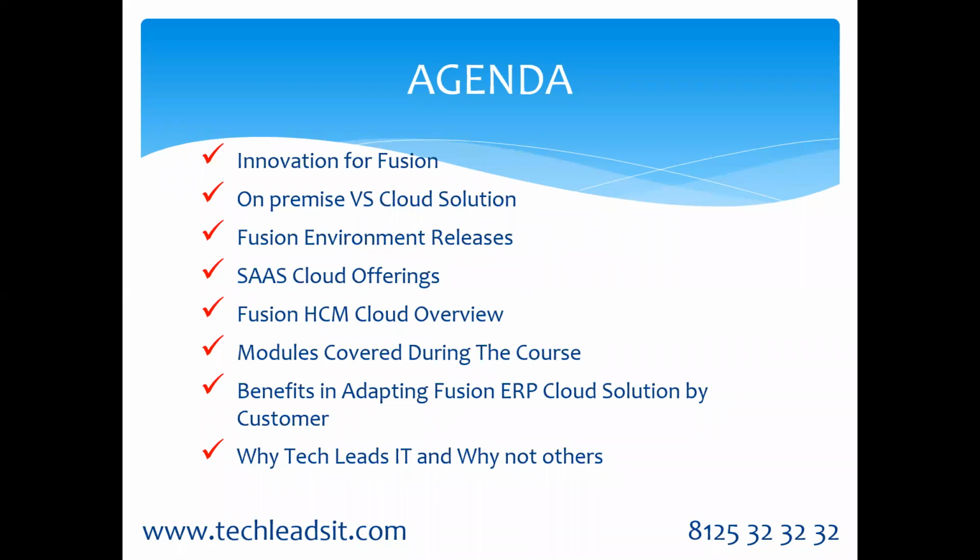So we're going to discuss that, and the overview of the cloud HCM applications. And what are all the different modules that we're going to cover in our course, and the benefits customers gain in adopting Fusion ERP cloud solutions compared to the previous EBS applications. What are the different benefits that clients are going to receive so that they can adopt the cloud application, and why you guys should attend Tech Leads classes. Why not others? So let's get into that.